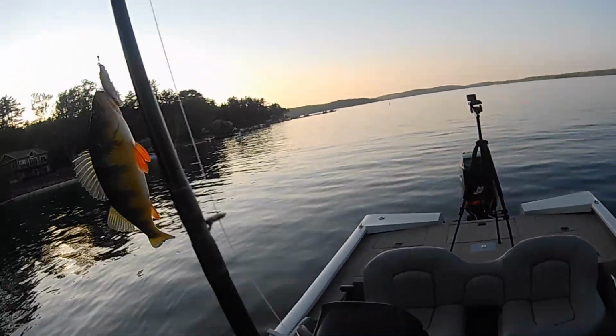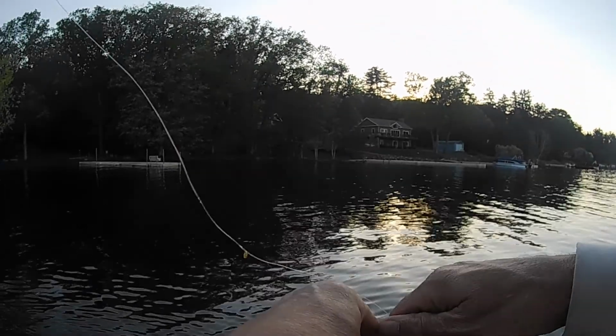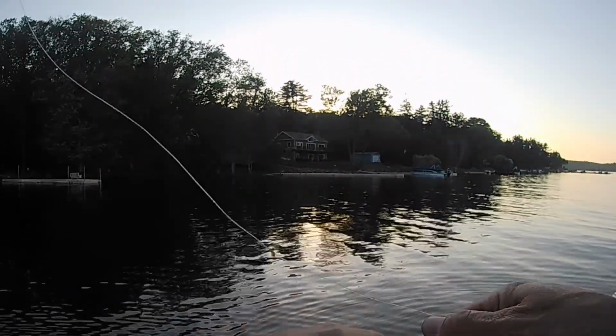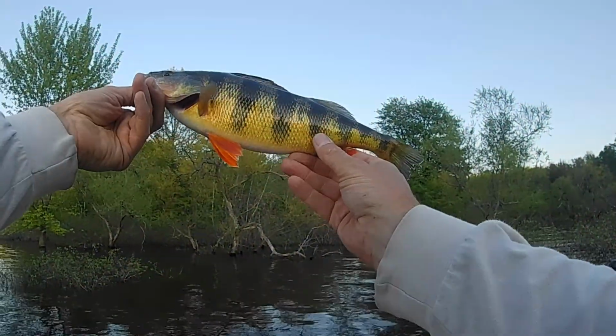Yellow perch. Wow. That's a good one. Look at that perchy perch. Beautiful colors.